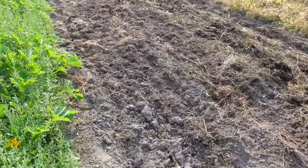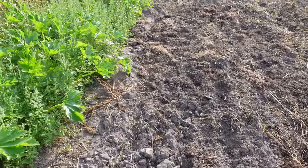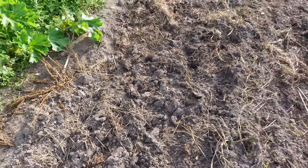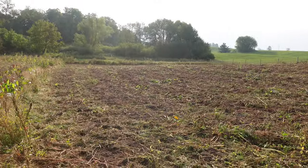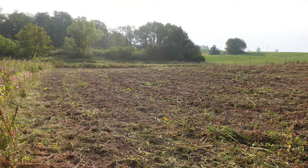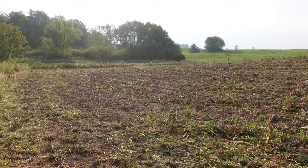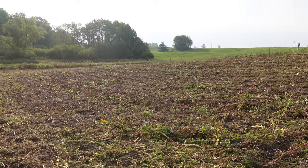But I planted rye the other day in this section and it's already starting to come up. Comes up real quick. But the pumpkin field is cleared. I disked the field, broadcast spread rye seed just yesterday. So that should start coming up here soon.